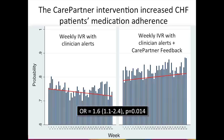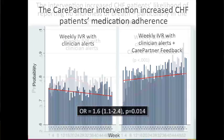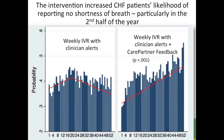And what you see on the right side, your right side, is that over time, when people are engaged in the IVR program with alerts to clinicians and family members, the adherence is higher and continues to increase over time, whereas in people who are getting just the clinician alerts, it's lower and tends to decrease over time. And that's going to be a common theme here.